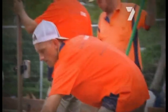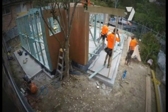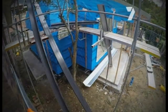Kenzie and Melissa are building a granny flat for Melissa's mum and partner. They've chosen a specialist granny flat builder over a basic DIY option. And our finance expert, Sarah Leslie, has some great tips.